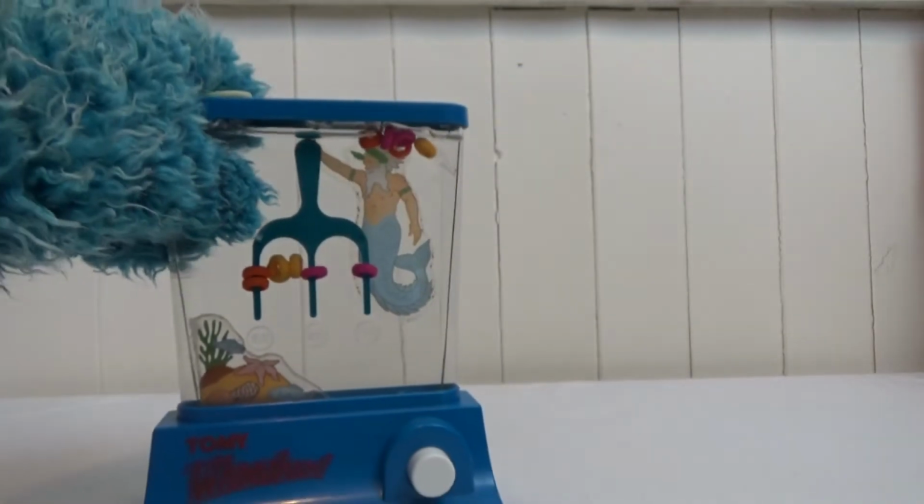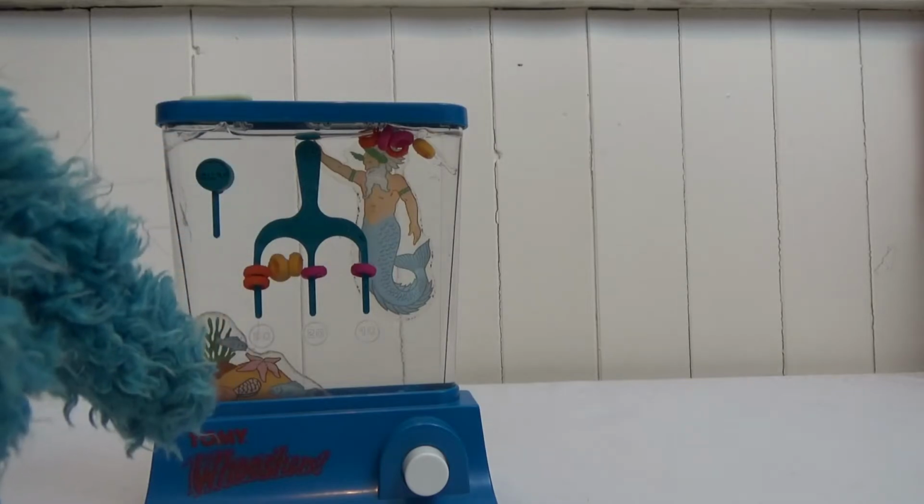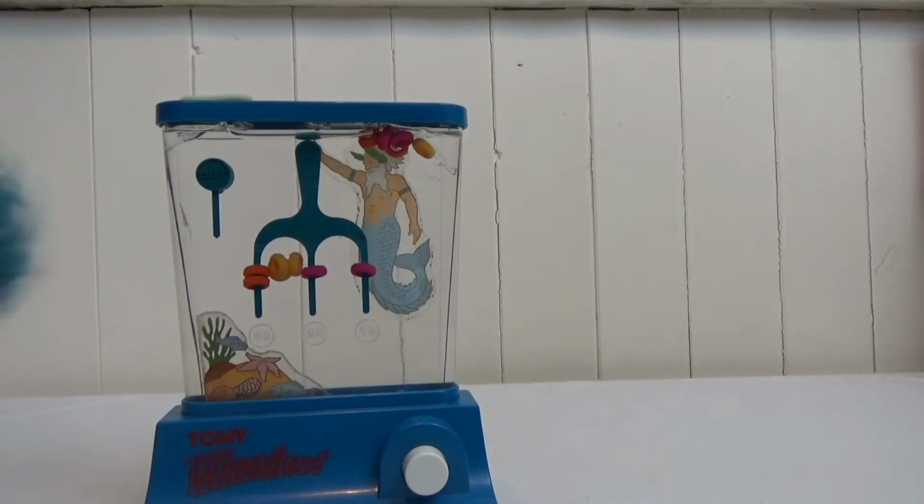So that was the Tomy Whooshers, what was it called? Neptune's Tricky Trident. That was it. From the 80s? I'm going to guess 80s. But yeah, so that was that.